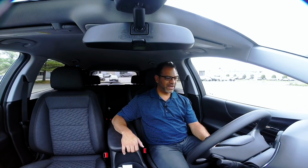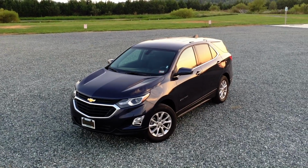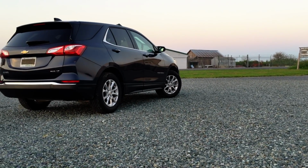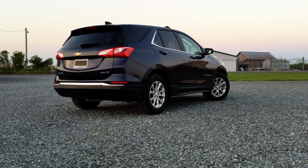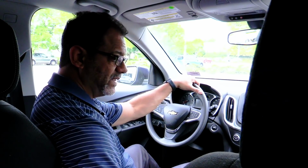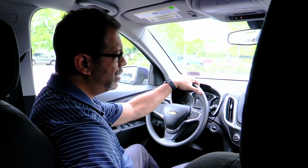And I've really enjoyed my time in the Chevy Equinox. It's definitely something that if you are in the market for a smaller CUV, like a mid-size to smaller CUV, I would say you could put the Chevy Equinox on your test drive list, guys. So that's really it for now. I'm not gonna beat a dead horse here with the Chevy Equinox. Get out and try it yourself. Let me know what you think.